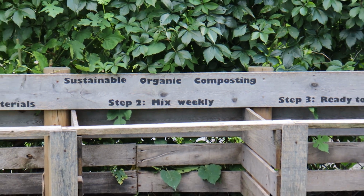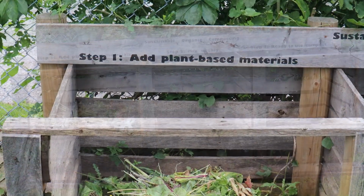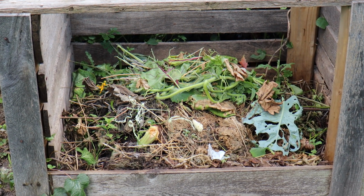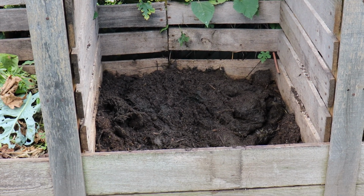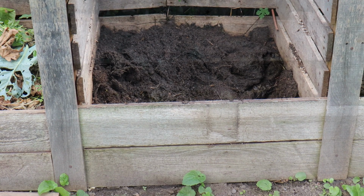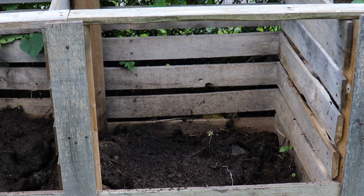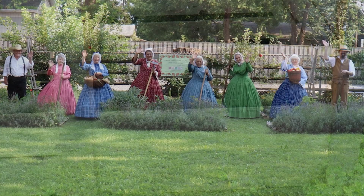Finally, over here, next to everything we've just seen, are the compost bins. Our garden team fills the bins with all the vegetable waste, cuttings, and weeds, and stirs them often to encourage everything to break down. Following sustainable gardening practices, the resulting material is added to the soil in spring to help improve the nutrients, ensuring hardy crops for years to come.